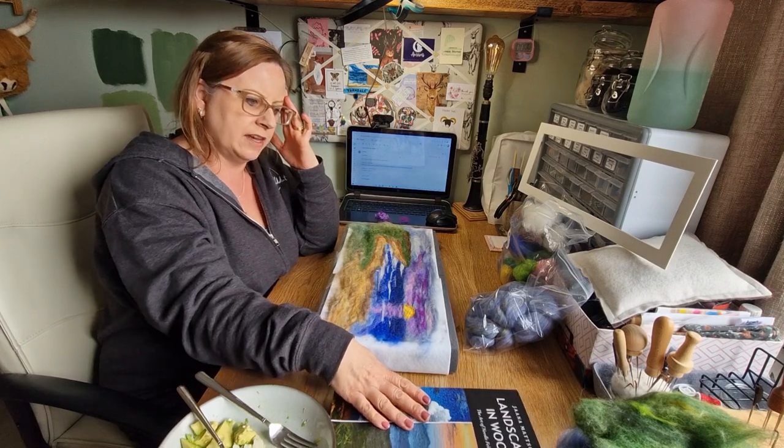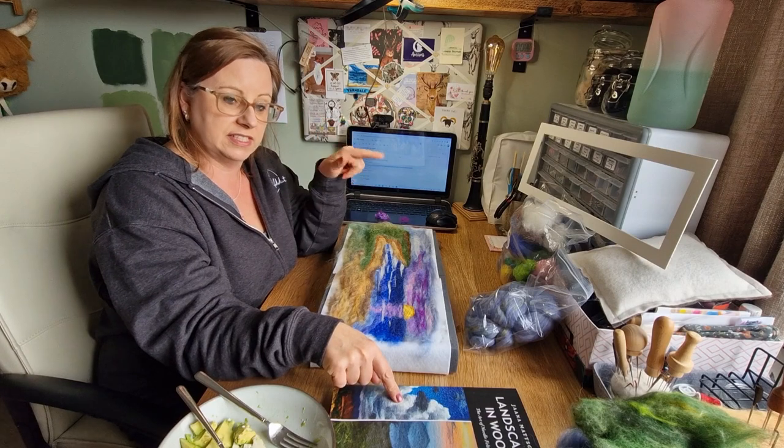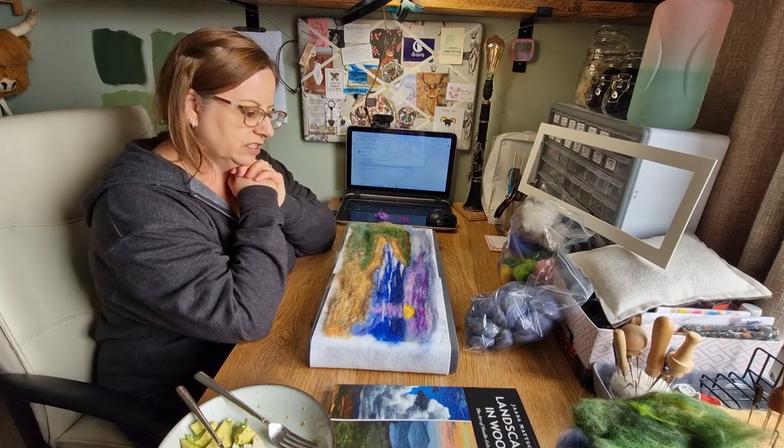This book, Jana Matson's Landscapes in Wool. If you didn't see this video, it's a really good book. There's loads of pictures in there that you can adapt and style out to your own.